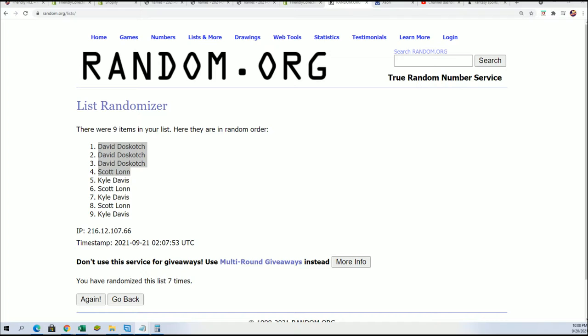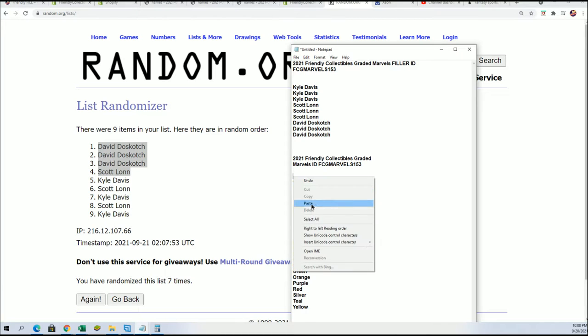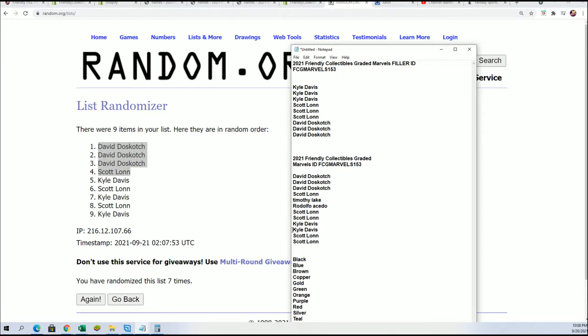Wow. All right. So, what a huge savings. We'll see if it translates into a big hit for David, but he got in this break for dirt cheap. Scott, you did pretty good there, I guess. And good luck to everybody.